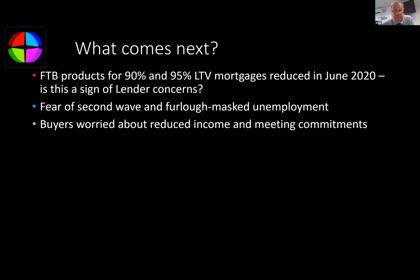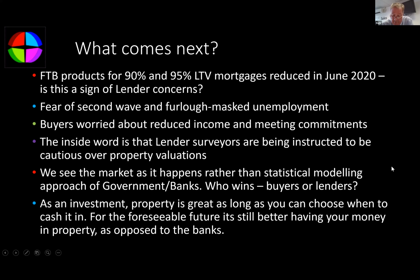Our view of the market is very much as it happens. We see it happening day by day, and we don't have the statistical modelling approach that the governments and the banks do. I think that we really have to, as I say, take it on a day by day basis. So it's very difficult for us to predict what's going to happen until we see it happen. So we'll continue in that vein.